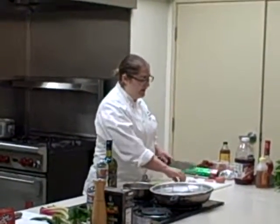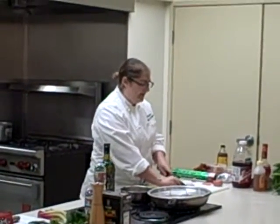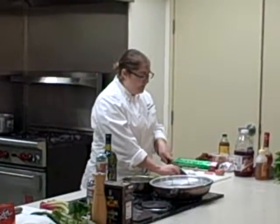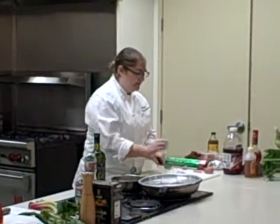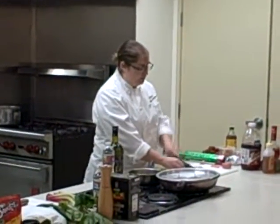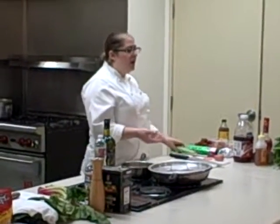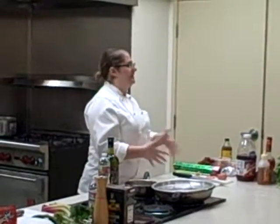What I like to do for celery is I follow the natural ridges to make sticks, and then sticks into cubes. Kind of the general rule of thumb when chopping anything: planks, sticks, and cubes. So once we get these chopped, we don't want to put them in raw, we want to soften them. Everything needs to be the same texture.